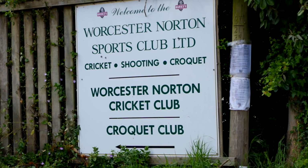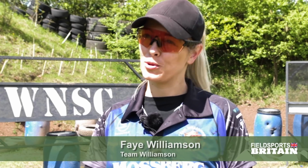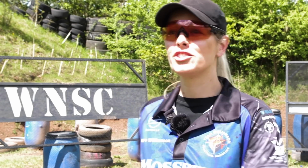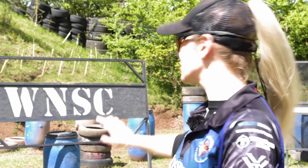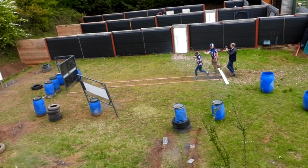I'm at a sports club in Worcestershire that's got bowls, it's got cricket, and it's got shooting. A practical shotgun is a very hands-on sport where we have a semi-auto shotgun. Mine loads 9, I can fit 9 in mine. And as you can see behind me, there is an arrangement of targets, steel targets on the floor placed about, and we have to hunt them out against a clock. Fastest person with the most targets taken down wins the stage.